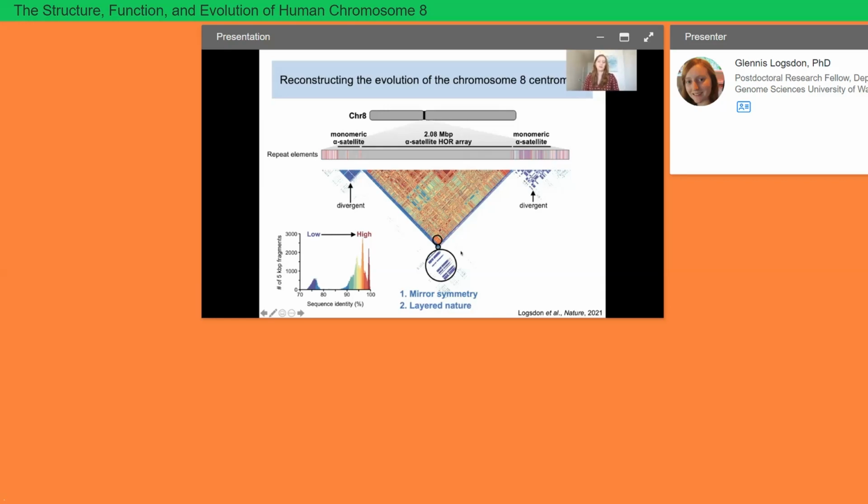This mirror symmetry and layered nature of the centromere reminded us of a model that was first proposed by Smith et al. in 1976, where young repeats are born within the center of the centromere, and they push older, more divergent repeats to the edges to create this kind of mirrored, layered nature where young repeats are in the center and more ancient and diverse ones are on the periphery.